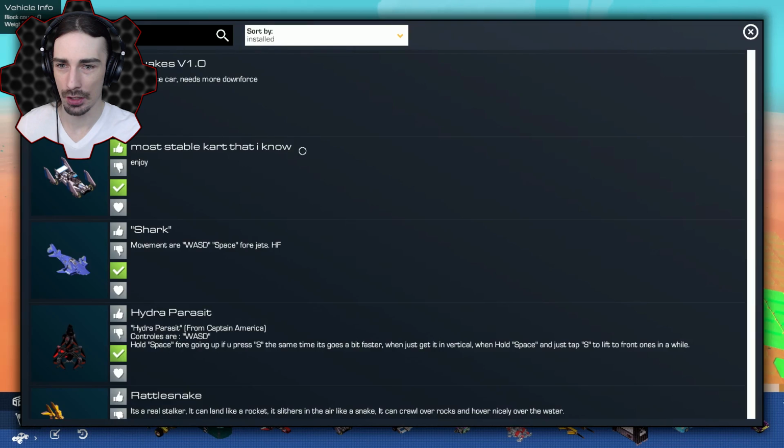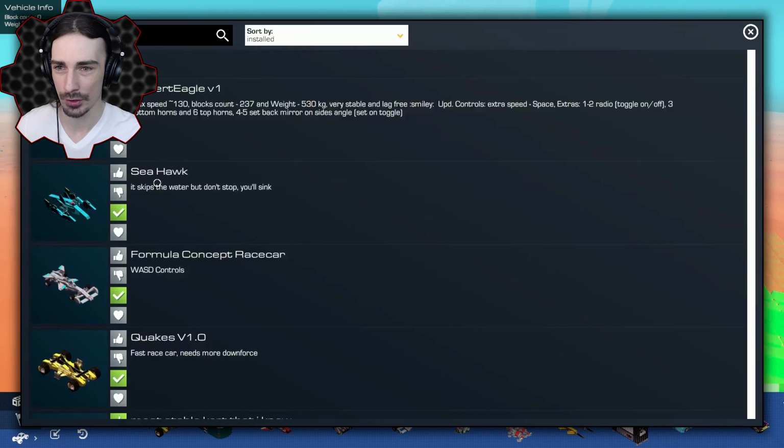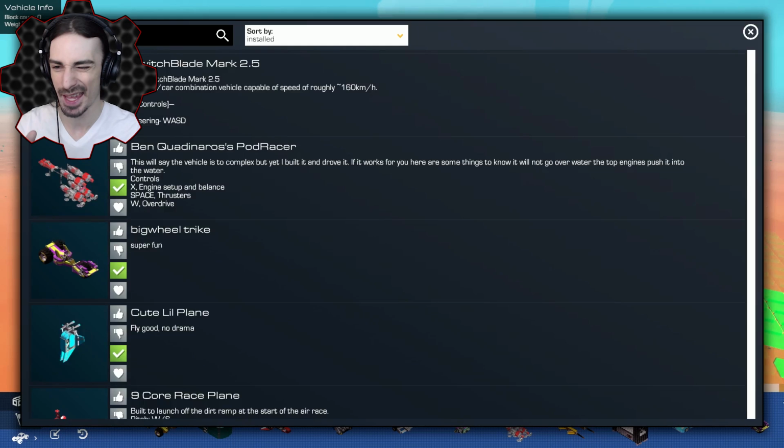All right, well, this is my biggest feedback right now: credit the creators on their actual vehicle so we can actually see who is responsible for these things. We have the names if we go in here at least, but you have to search for the one that you actually want to use, and then you can't spawn it from here.